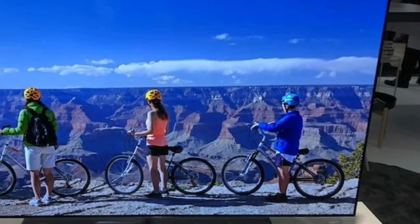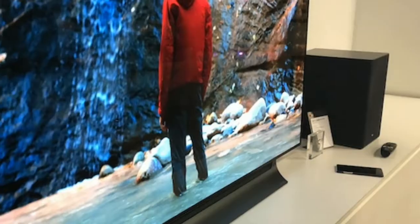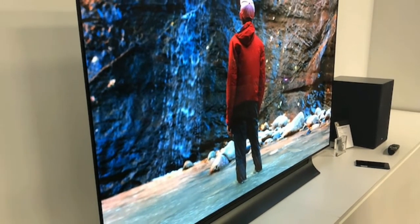In short: the Alpine stand doesn't just look nice, it actually helps improve the sound of this ultra-thin TV. But ultimately you can't cheat the laws of physics.